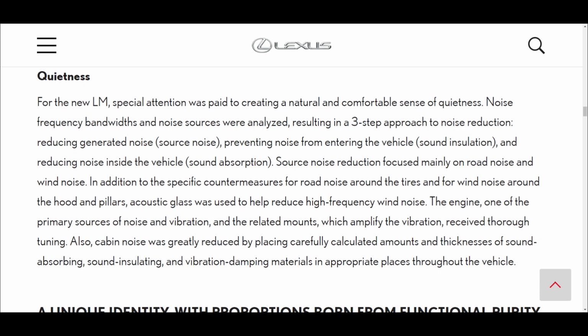Source noise focused mainly on the road noise and wind noise. Additionally, there were specific countermeasures for road noise around the tires and wind noise around the hoods and pillars, and acoustic glass was used to help reduce high frequency wind noise. The engine, one of the primary sources of noise and vibration, and the related mounts which amplify the vibration, received tuning. Also, cabin noise was greatly reduced by carefully placing calculated amounts and thicknesses of sound absorbing, sound insulation, and vibration dampening materials throughout the vehicle.